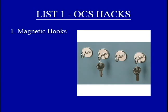Now, here is where we get into some of the craftier things that I brought that were a huge help at OCS. The first thing we'll look at is a set of magnetic hooks. Now, I found these at Harbor Freight, which is a discount hardware store, but I'm sure that they're available at Home Depot or maybe even Walmart.